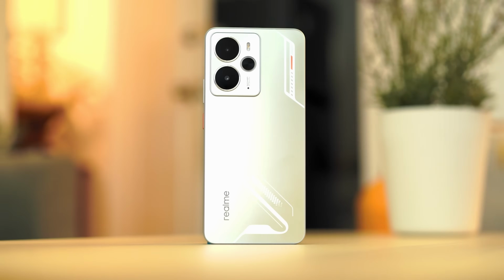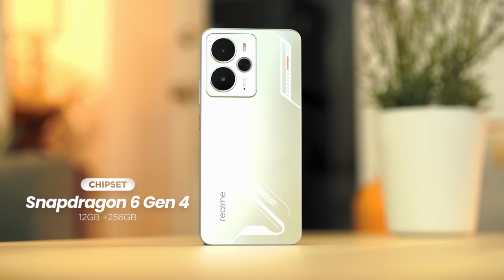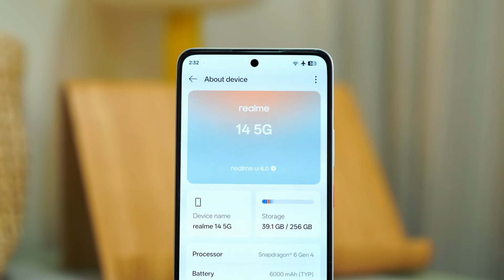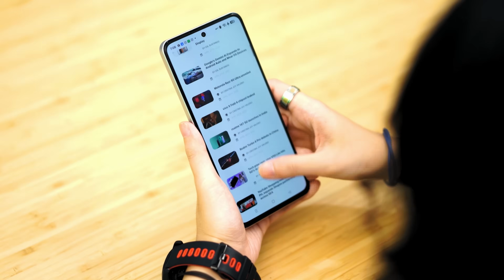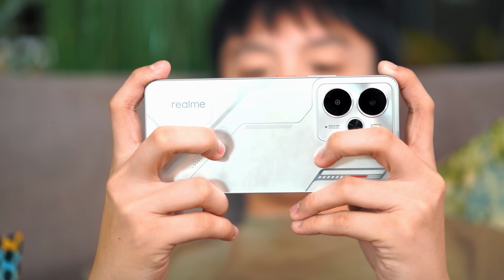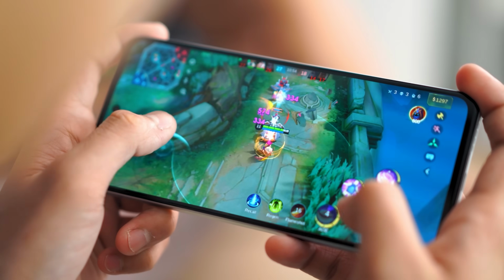Powering the Realme 14 5G is a Qualcomm Snapdragon 6 Gen 4 chipset configured with 12GB of RAM with 256GB of internal storage. You can also get up to 14GB of virtual RAM. Using this as a daily driver, it handled a lot of tasks pretty well. Jumping from one app to another was smooth, and opening a lot of apps didn't make it lag at all. Playing games such as Mobile Legends and Honor of Kings both ran well. Everything is maxed out, set at a higher graphics, and it played smoothly.